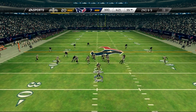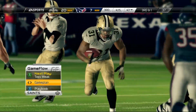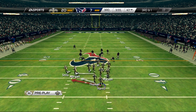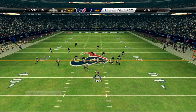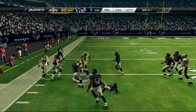Sproles is lined up directly behind the quarterback here. Nice tackle. Nice run that time. When you run the football like this, over a period of time, it's going to wear that defense out. There's no doubt about it. Nice job by the offensive line. And Morgan's lined up now as a slot receiver, wasting no time. Here's the toss to the outside. Twists away from the hit.